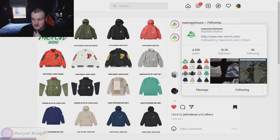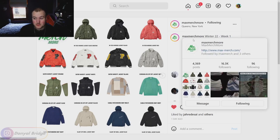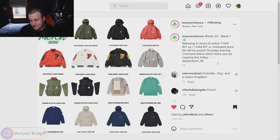So if we hover over Max Merch More's Instagram post, there is the huge post there with the estimated price list. So if you want to check out how much these pieces are going to be going for, head over to Max Merch More's Instagram, and then you can check out that post and it'll all be there.